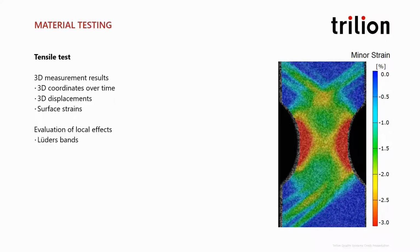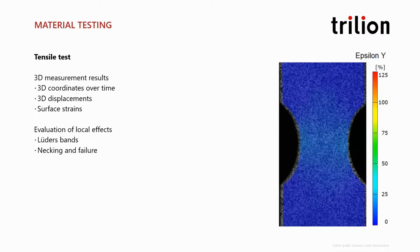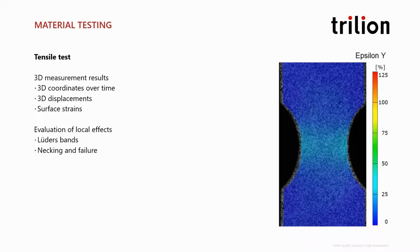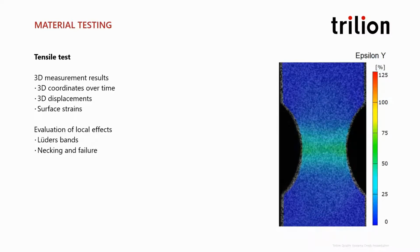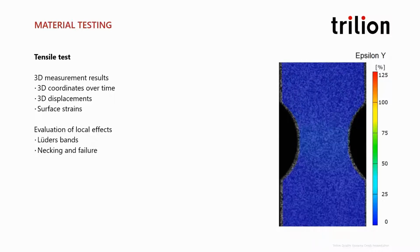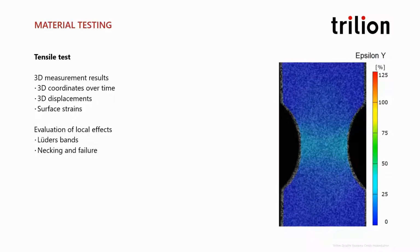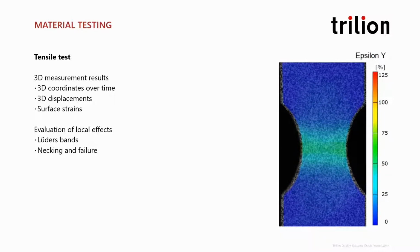We see these a lot in low carbon steels, and our customers tell us that band formation can pose problems in metal forming. One of the major use cases for Aramis is the replacement of extensometers in material testing. Aramis has similar accuracy but lower user variability, and the full field data results contain much more information as it provides global as well as local plastic strains where the necking occurs.